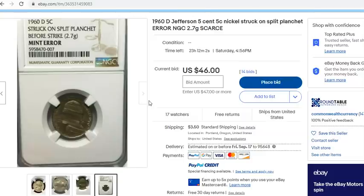I actually have 3 examples of earlier Canadian cents than I do of the U.S. type. But as you can see, this one sold by the same dealer as the first coin, Commonwealth Currency. They have quite a bit of inventory. 14 bids. We're up to $46 with a day left here.